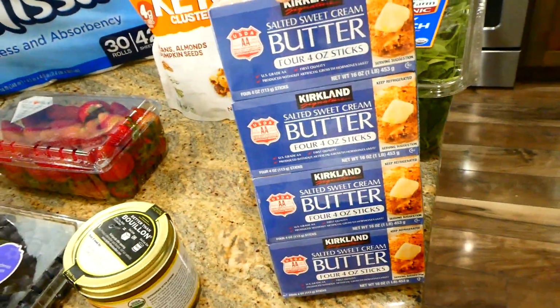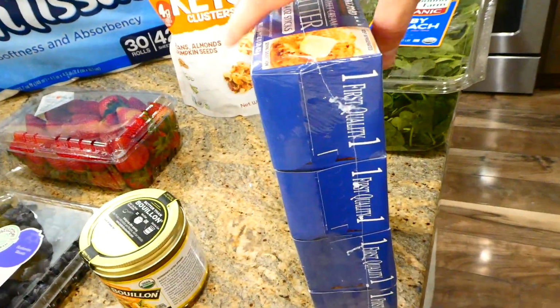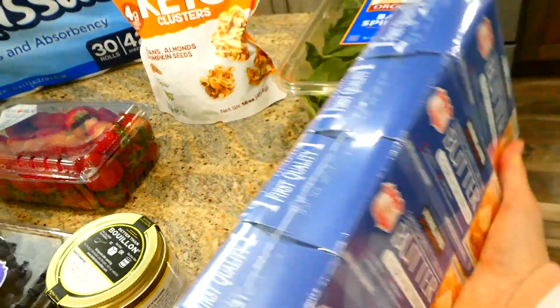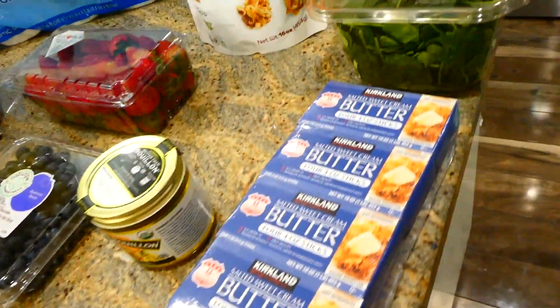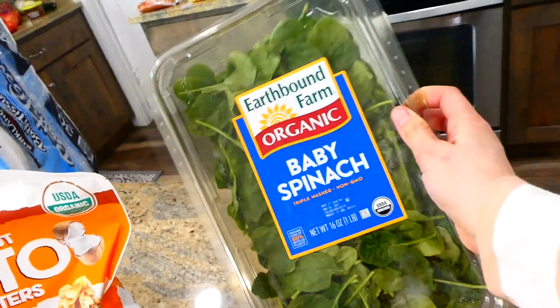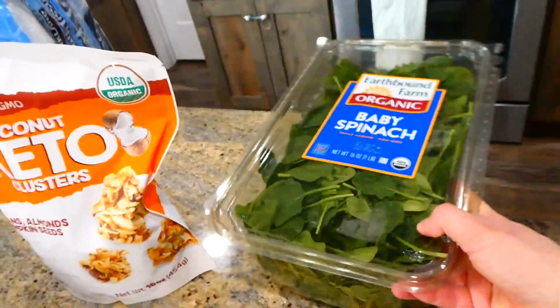Next, we have some of this butter. Of course, yes, I know this is a ton of butter, but I do freeze about 90% of this butter, and I only keep a small amount in my fridge just because this freezes really well, and it's a decent price. Next, baby spinach. This goes in smoothies, recipes, you name it.